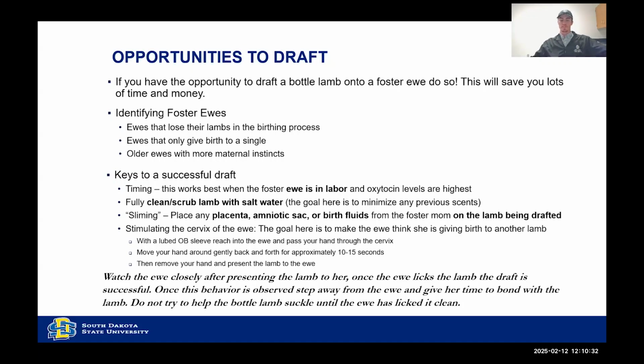Red flags should be if you see her stomp, if you see her swing her head at it, anything like that. We want to go ahead and remove that lamb from that situation before that ewe can do any harm to it.